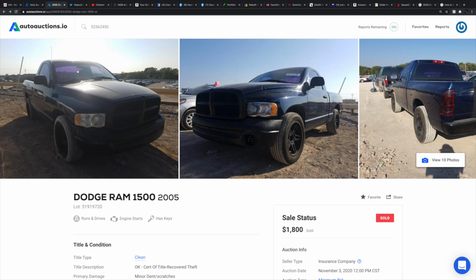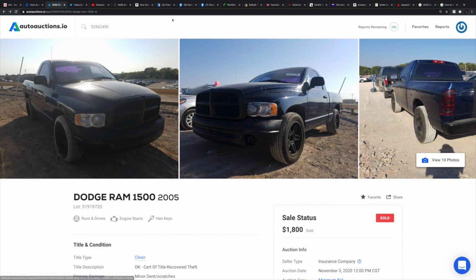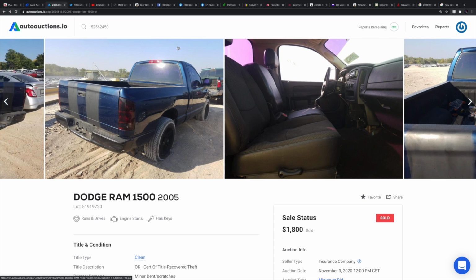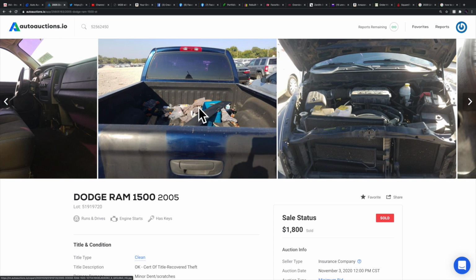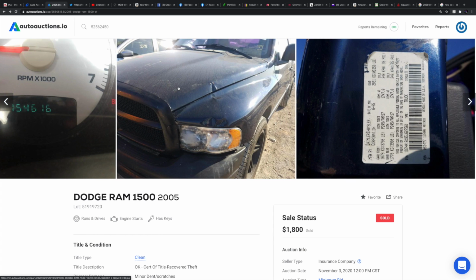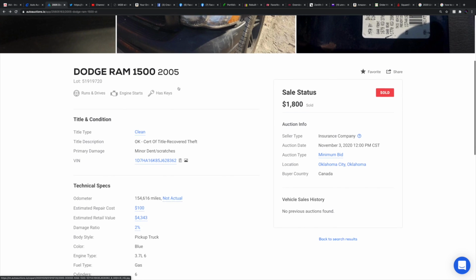And how about that 2005 Dodge Ram 1500, the one that had a V6 in it? It was a theft recovery. I did not know this, but it was a clean title, certificate of title recovered theft, 3.7-liter V6. It had 2 tires flat on the passenger side, which I assume something happened there. I don't think those tires are just going to air up, not for long anyway. The ignition was busted. You can kind of see it right there. Spray paint stripes, 154,000 miles. The further you get down the rabbit hole, the more it's like, no. But it sold relatively cheap. Trucks in Oklahoma tend to go for a lot of money. This one went for $1,800.